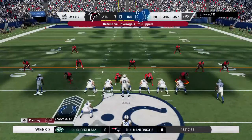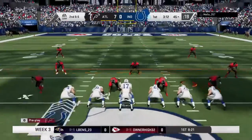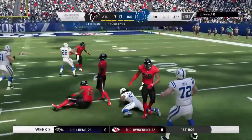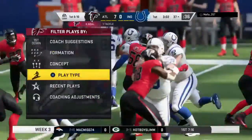180. At the 45-yard line. A carry for Devontae Freeman, who missed most of last season. And he'll get it down on the play to the 37. That one, a 1st down pickup of 8.